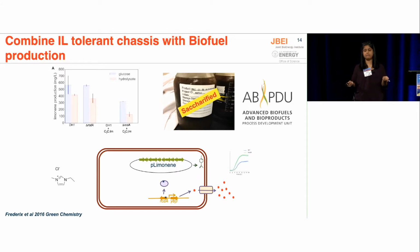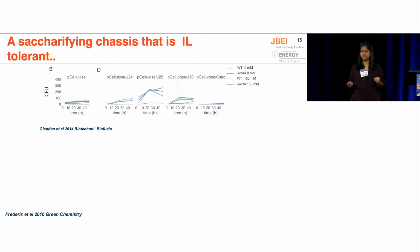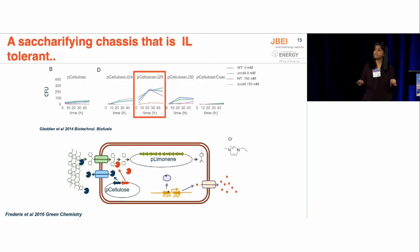Well, one of the things that the ABPDU had done is that they had added the enzymes and saccharified this biomass for us. Meanwhile, our collaborators at JBEI had worked very hard for years to develop ionic liquid tolerant cellulases. So we said, we have these ionic liquid tolerant cellulases, and now we have this ionic liquid tolerant chassis. Wouldn't it be nice if we could combine one of these cellulases that works at lower temperatures that E. coli works in, and combine all of it? So we did. Now you have a chassis that is ionic liquid tolerant. It can harbor your ionic liquid tolerant cellulase and your pathway.